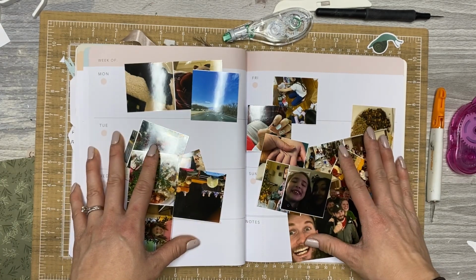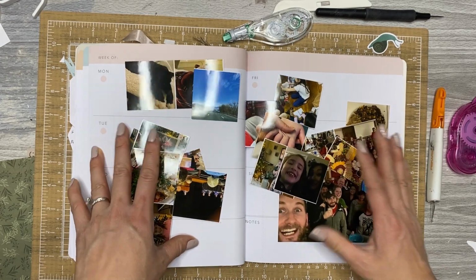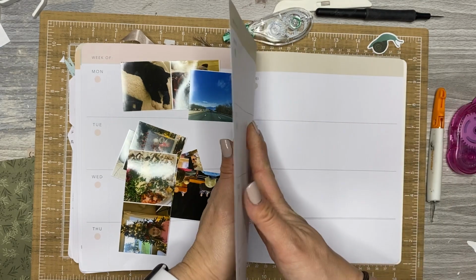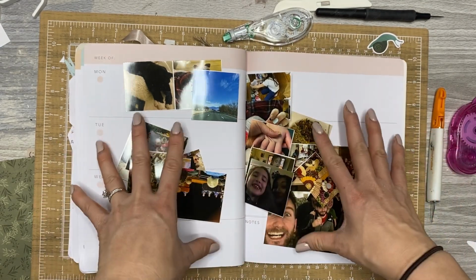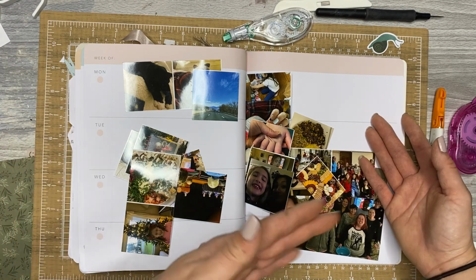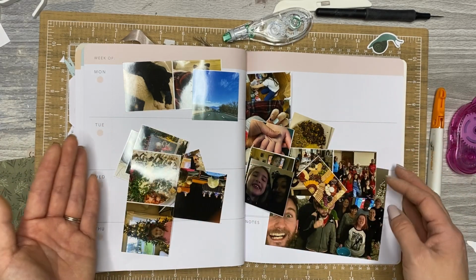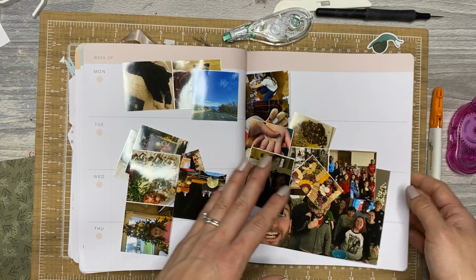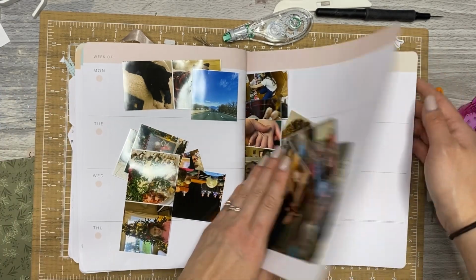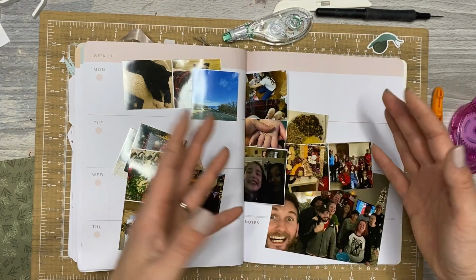And the reason this is the last process video is because I'm probably not going to finish December. This might be the last layout, and maybe I'll do one more week, I don't know, in this book because I did December Daily. In December Daily, I start on December 1st and I'm going through the 31st. So there's no need for me to document in both places, though I may choose to just share a few photos and some journaling on these pages just for me.